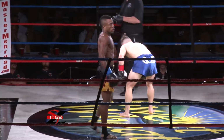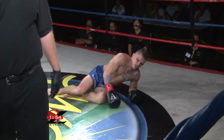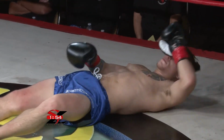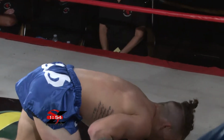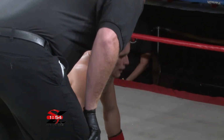Good right hand. And that's inside kicks. That's Baldrige. Inside kicks. You can see his leg is all black and bruised and red. It's an inside kick. I don't think that was a groin shot. I think that's inside kick. Look at his legs. If camera can get a better angle on his legs, you can see the redness.